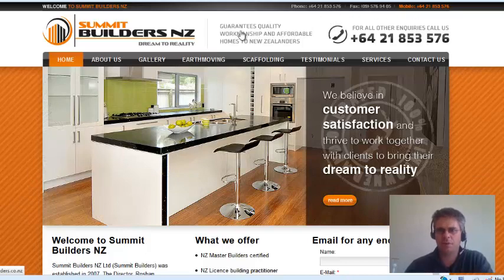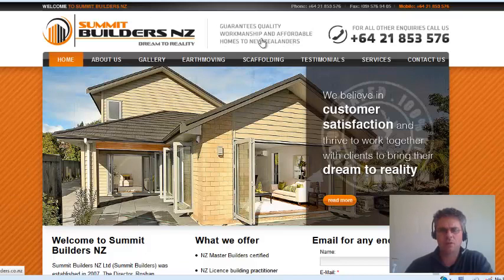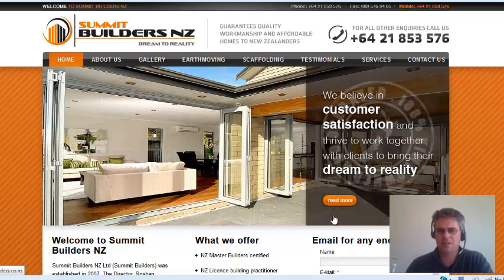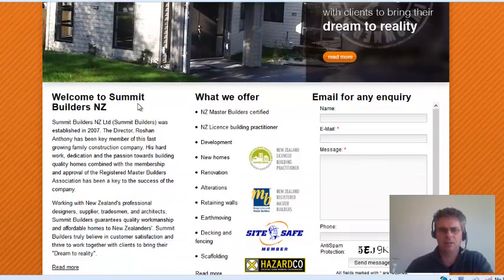Same numbers twice, yep. Guarantees quality workmanship and affordable homes to New Zealanders. So at least they do have a little bit of a statement. Other people don't. We believe in customer satisfaction, so it really makes me feel they're going to look after me. They've done quite well there. Good images, welcome to build.